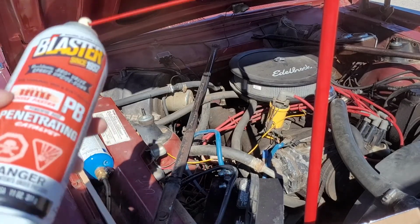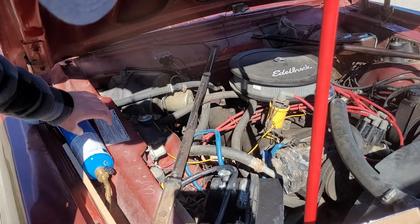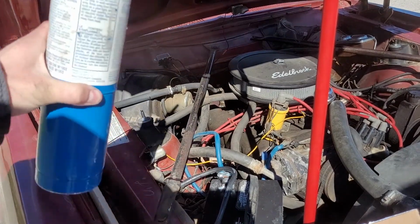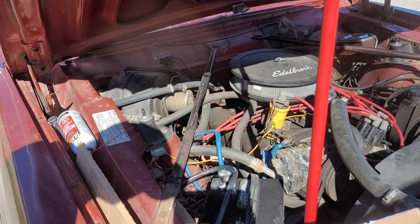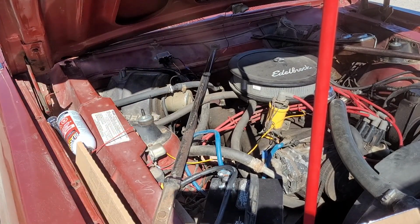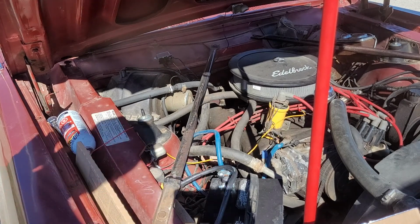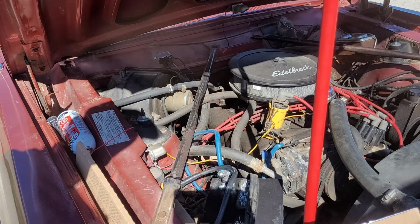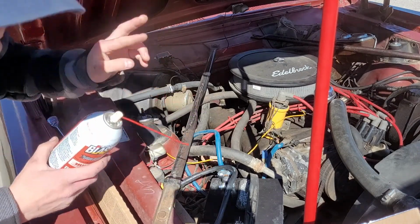All right, so I have several means of not breaking these bolts. First, I'm going to soak them all down with this PVA blaster. And then I am going to, if necessary, break this out. I'd prefer not to do that, but we'll see if I end up needing to. I really don't want to break any of these studs, but let's spray them down and cross our fingers.